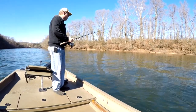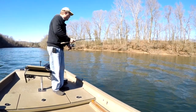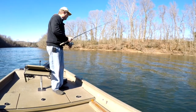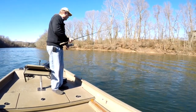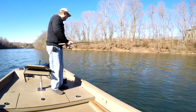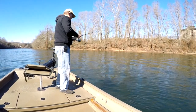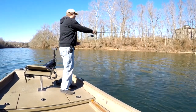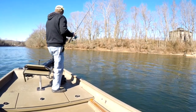I'm picking up my line about halfway back to the boat. I can't see it when I throw it out there. About halfway back I can start to see the line, but I don't think you can go too slow. I mean, if you get caught up on the bottom, you lose a jig, that's fine. You can go too fast, but you can't go too slow.